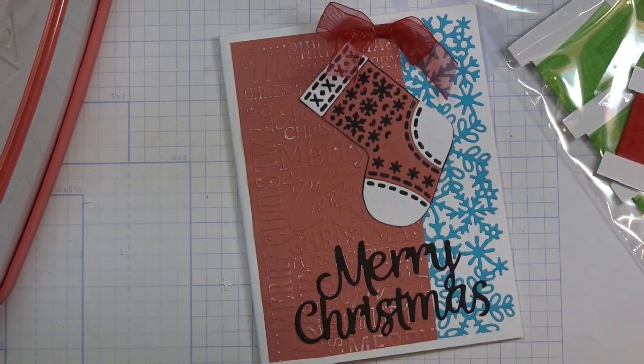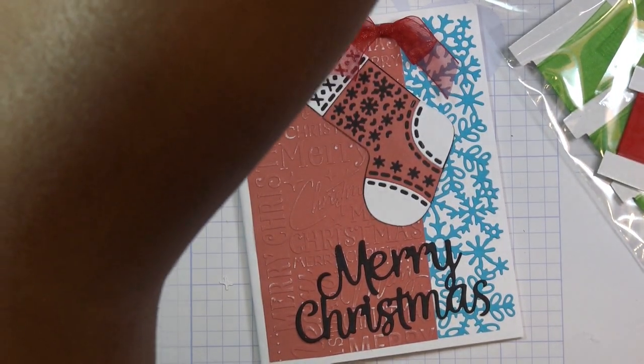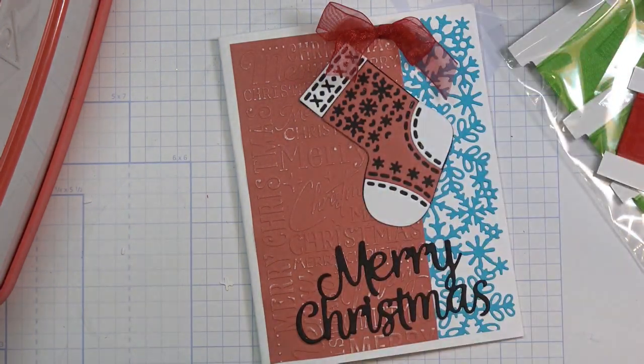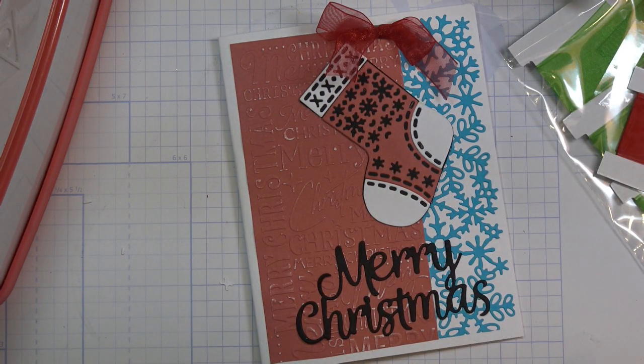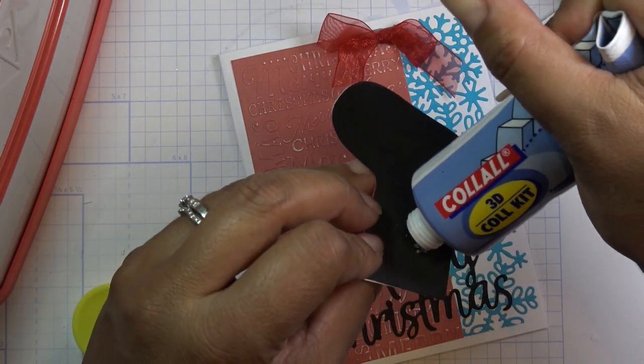I'm gonna press that down, wipe my hand off. I keep wanting to wipe it on my shirt. I should not wipe it on my shirt. And then we got Christmas in July, and then we'll put this stuff away. I know some people have already done their cards and things, but that's way ahead of schedule for me.